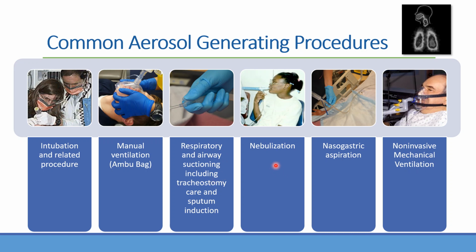Medication nebulization with the bronchodilators, those are procedures known to generate aerosols, and they need to be avoided. We are replacing the bronchodilators by nebulization with the MDIs. However, you need to make sure that you have the appropriate and right indications before using MDIs, because supplies are limited. Nasogastric aspiration could be one of those aerosol generating procedures too.